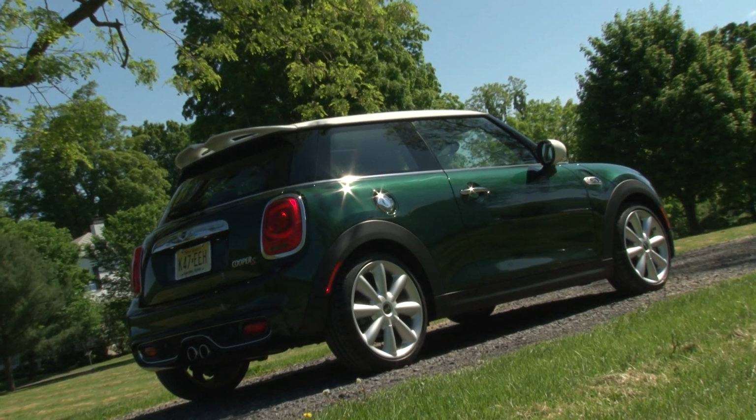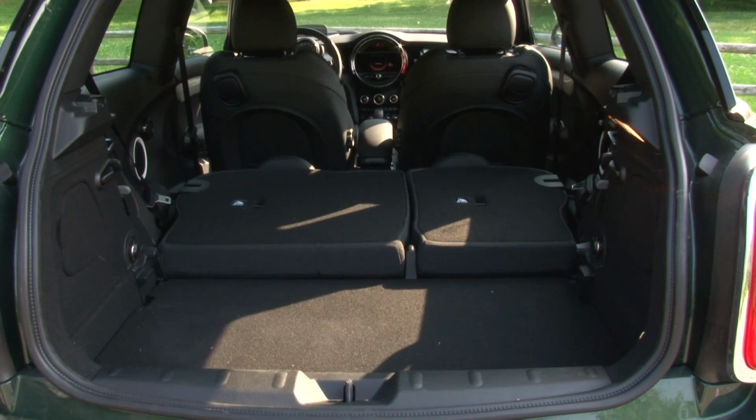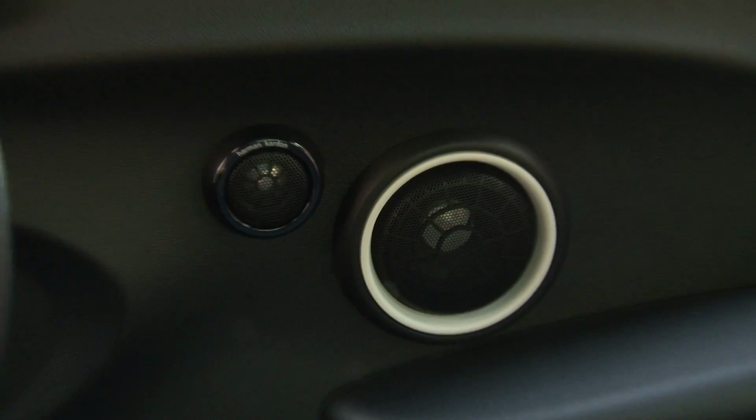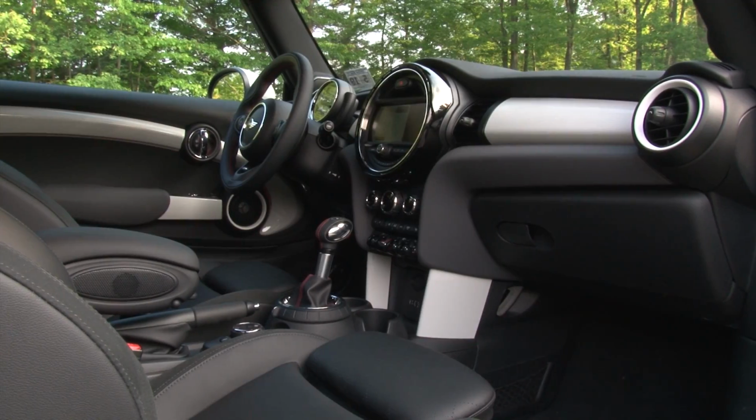4.5 inches longer is substantial, and with luggage volume increasing by over 30% and more spacious rear seat quarters, the Mini is simply more usable. I absolutely love the new interior, and mine is loaded with luxury amenities like a panoramic moonroof and the full suite of navigation and connectivity.